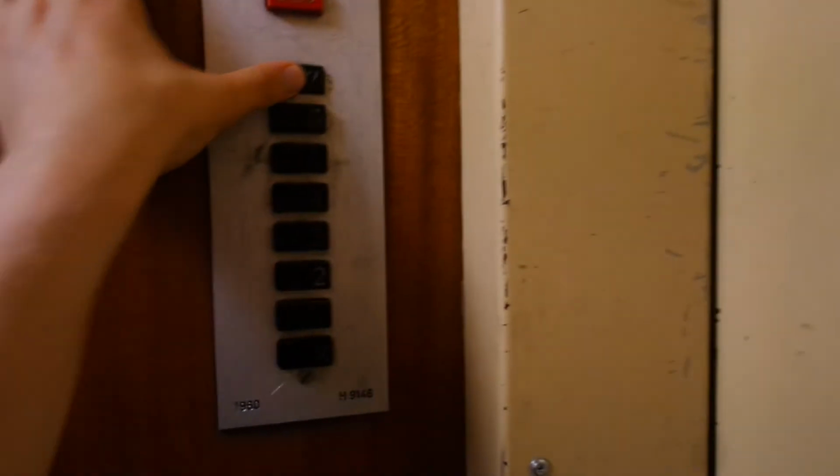So, I mean, this is staircase B. And we will go to staircase A, through here to the basement. Inspected and maintained, that's a program maintenance.